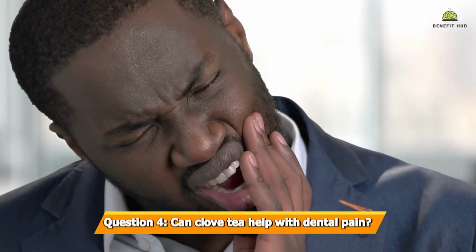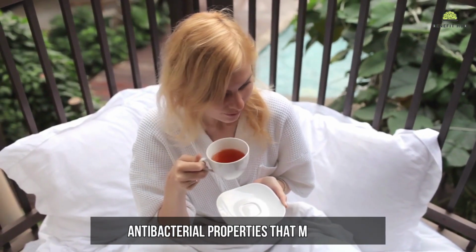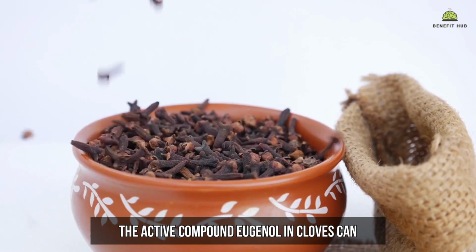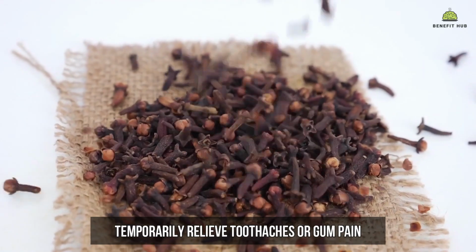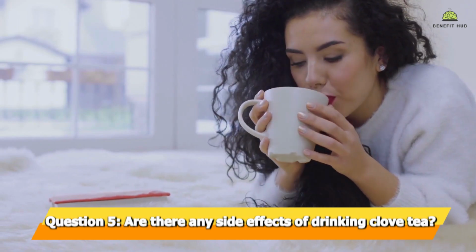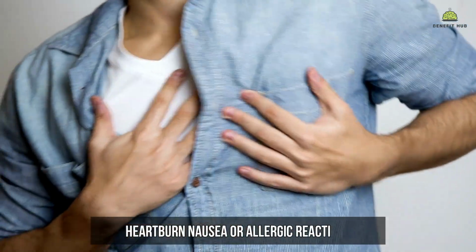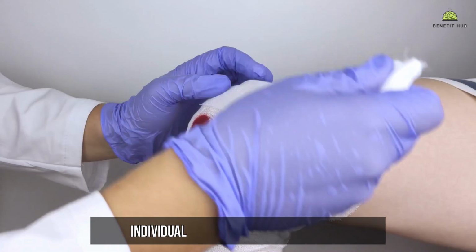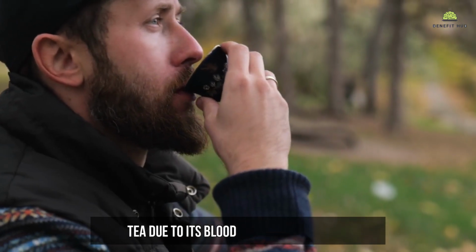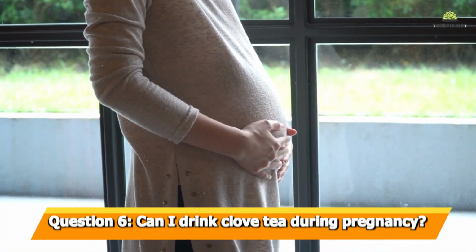Question 4. Can clove tea help with dental pain? Yes, clove tea has natural analgesic and antibacterial properties that may help soothe dental pain or discomfort. The active compound eugenol in cloves can act as a mild anesthetic and may temporarily relieve toothaches or gum pain. Question 5. Are there any side effects of drinking clove tea? While clove tea is generally safe, some people may experience side effects, such as heartburn, nausea, or allergic reactions. Individuals with bleeding disorders, or those taking blood-thinning medications, should avoid excessive consumption of clove tea due to its blood-thinning properties.